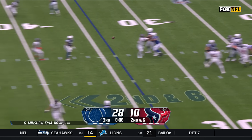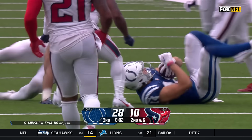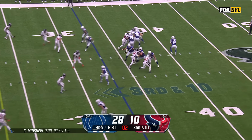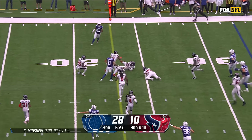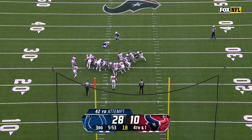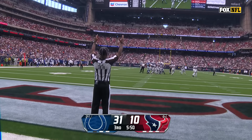Minshew to throw. And right on target. It's Alec Pierce with the catch. Minshew completes and close to a first down. It's up there, out, and through. There you go.